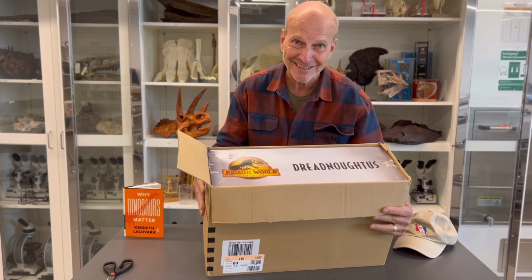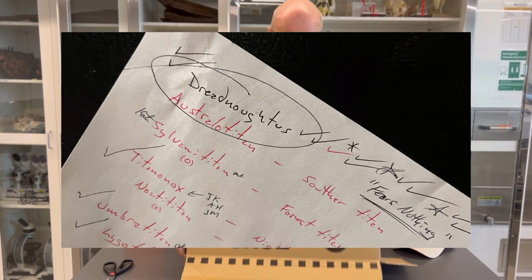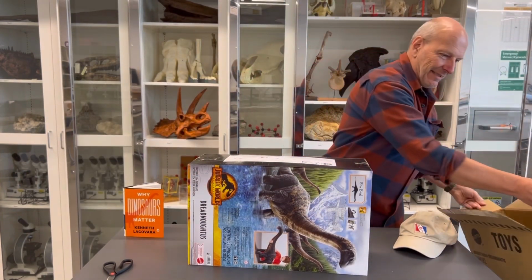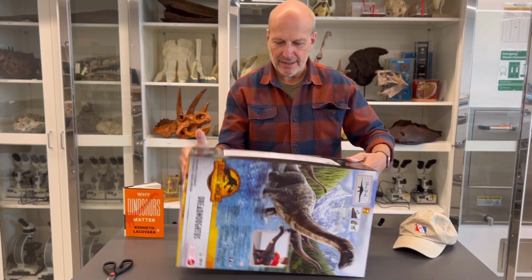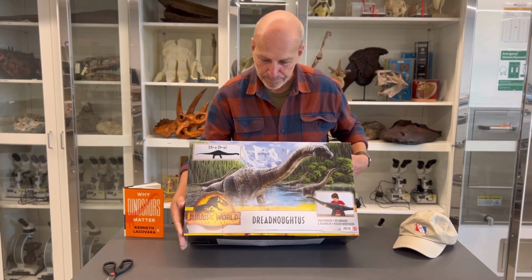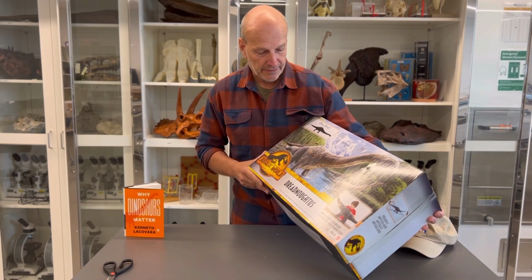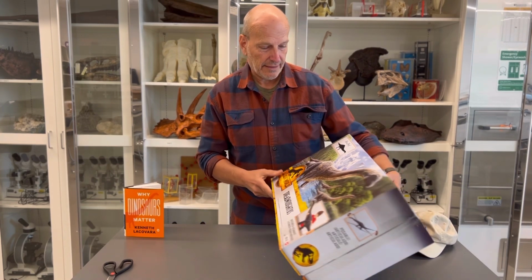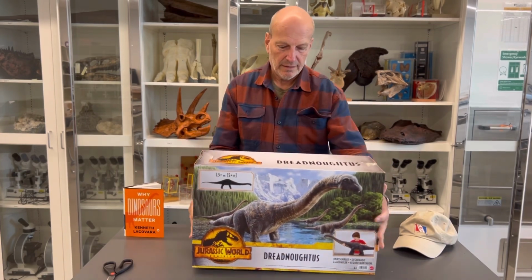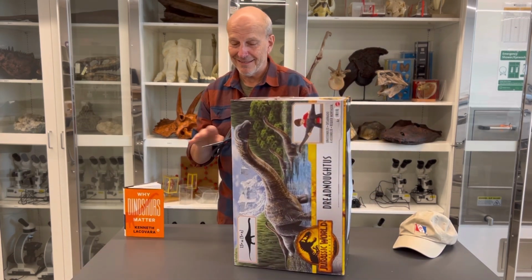There it is, Dreadnoughtus. I remember making up this name, hanging it on a list of names on my refrigerator, and Dreadnoughtus was eventually the winner. And it appeared in this summer's Jurassic World Dominion film, and now Mattel has created a model of it that's available at Target, and that is really beautiful art. I know this comes from the movie. Art there too. And so I am excited to see what is inside.